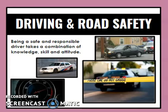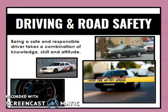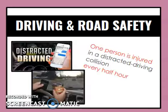Driving speed is an important factor in road safety. Speed not only affects the severity of a crash, but it is also related to the risk of being involved in a crash. Ontario data on collisions from 2013 show that 1 person is injured in a distracted driving collision every half hour, and a driver using a phone is 4 times more likely to crash than a driver focusing on the road.